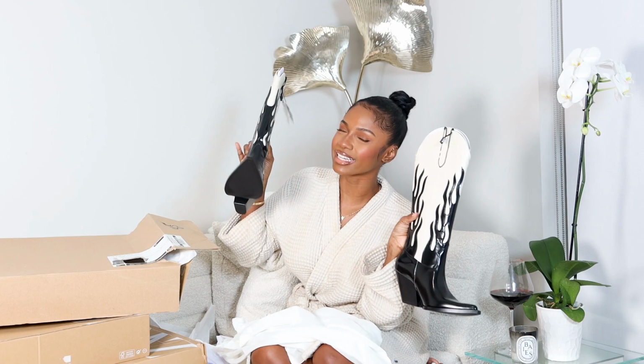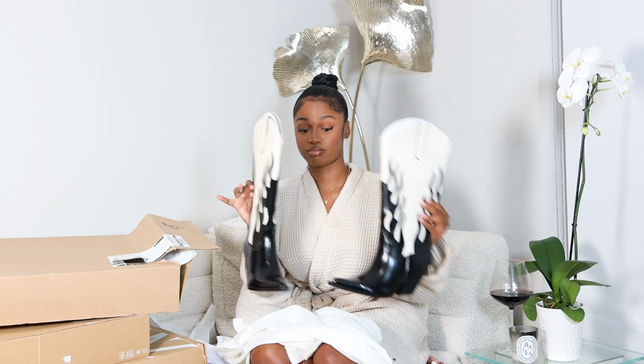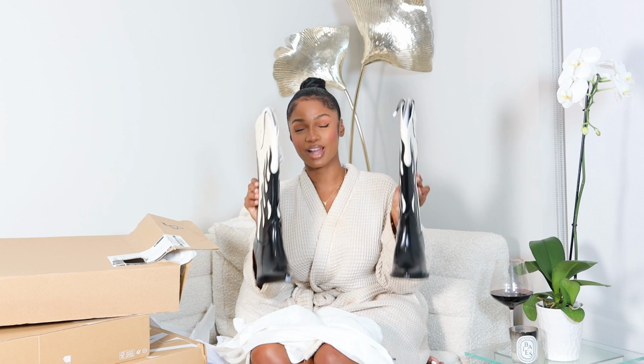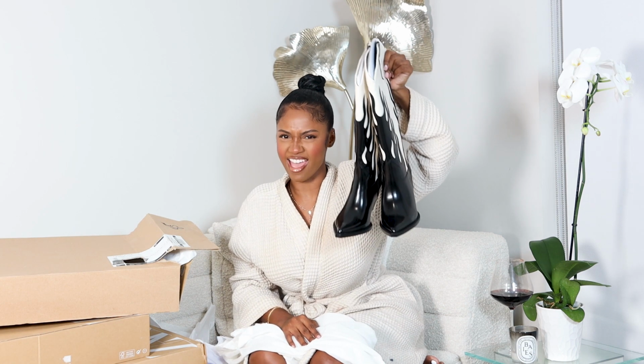So what do we think? Do we like the boots? Do we keep the boots? Like, I think I'm gonna keep these because these are like without a doubt fire in my opinion. Zara, you done it again.